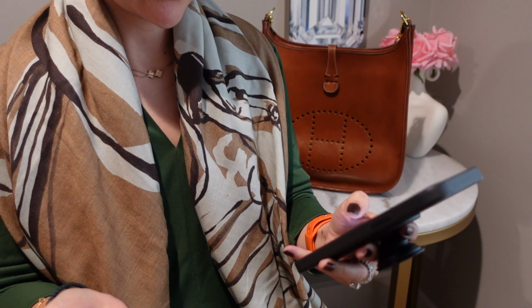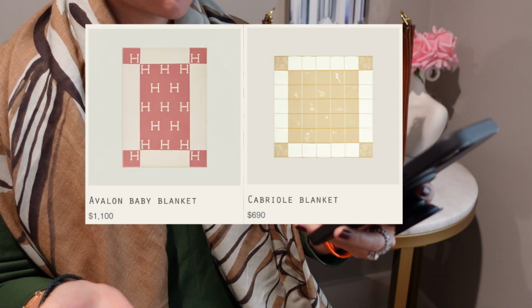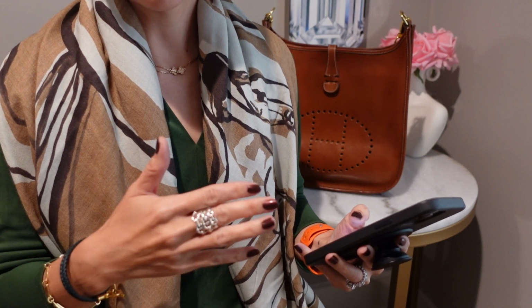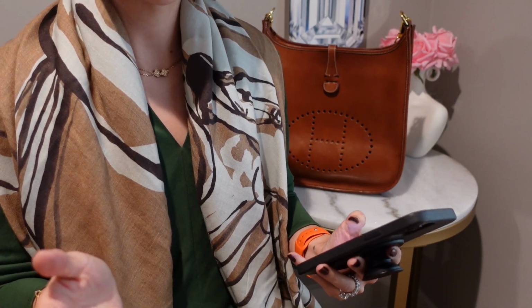Also, if you want other options from your traditional Avalon throw blanket, they do have some in the baby line with the Avalon baby blanket and the cabriole blanket as well. But these, of course, are much smaller, whereas I felt the Rockabar one actually gave you that same size for a much better price. Plus, you get to dip your toe into the equestrian lines.